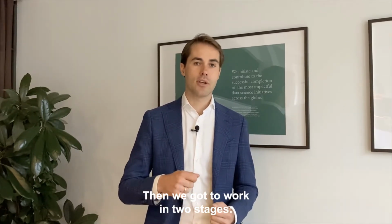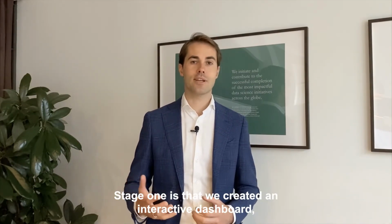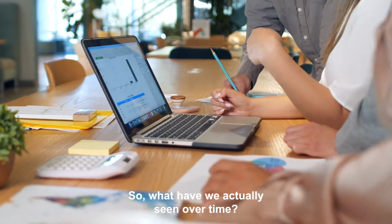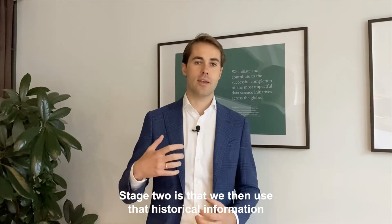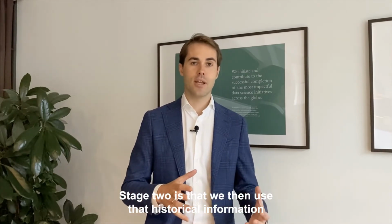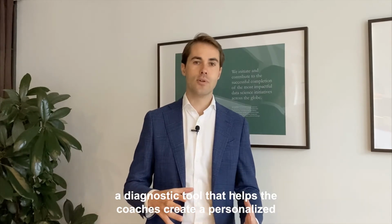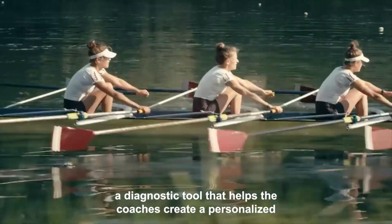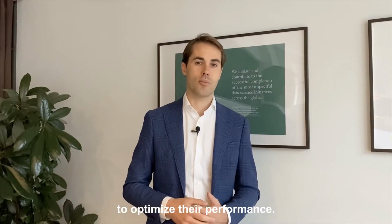And then we got to work in two stages. Stage one is that we created an interactive dashboard where we show descriptive statistics. So what have we actually seen over time? And stage two is that we then use that historical information to make a prediction about the future. So we develop a diagnostic tool that then helps the coaches create a personalized training schedule that the rowers can use to optimize their performance.